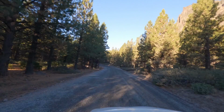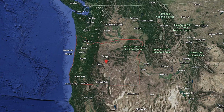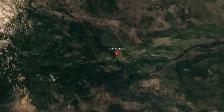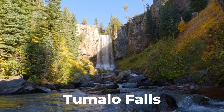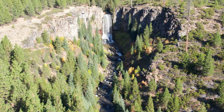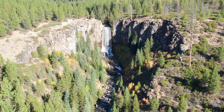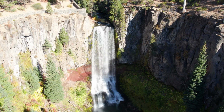Okay, moving on. Now, if we continue east from Sahalie and Koosah Falls, we will find what many Oregonians will argue is the perfect waterfall, Tumalo Falls. Tumalo is a 97-foot rectangular waterfall in Deschutes National Forest, and it really represents Central Oregon. It's iconic for the area, just the contrast from the shades of brown rocky cliffs to the deep green of pine and juniper. It is just incredible.